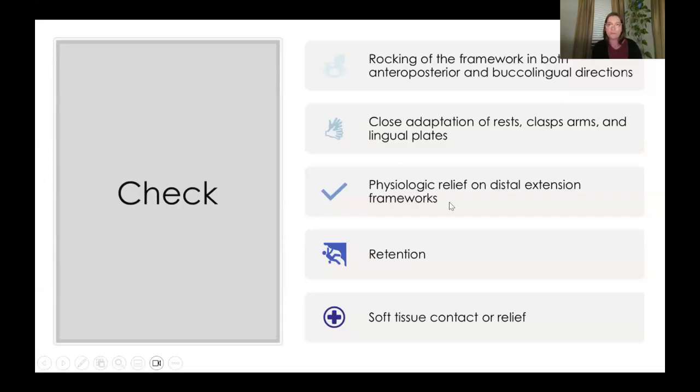So once we have our framework back, we want to check to make sure it's really well adapted, especially in all the rest seats and major connectors, that we can seat it and the patient doesn't feel any impingement.